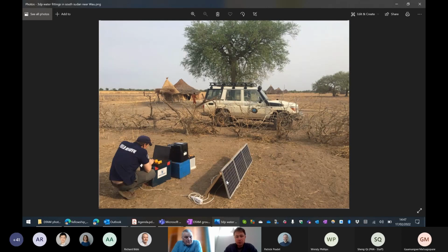This is probably the most remote context I've ever worked in. This is in Wau district in rural South Sudan. There is no electricity, there is no water, but it's a subsistence farming community. The reason we were there is we were working with an organization called Water for South Sudan, who were drilling a well. Now, this isn't a medical device story, but it's a spare part story. We were able to make a spare part for them, which basically kept the drilling operation going. There are all sorts of issues with getting spare parts in a place like this.